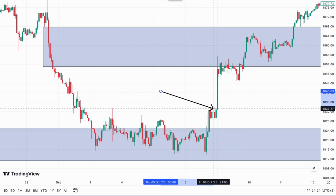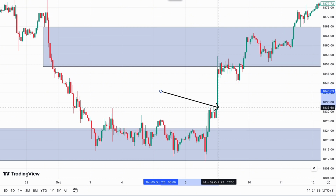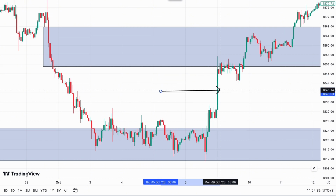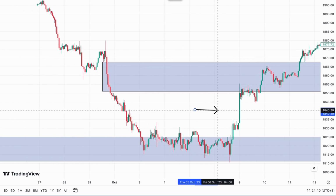You see this right here, this one candle pump up to the upper side. Just this one candle, from down here to up here, it was more than 100 pips, guys. And price just kept on pushing up.